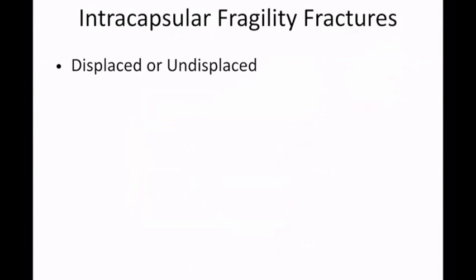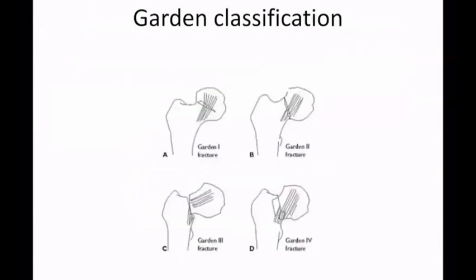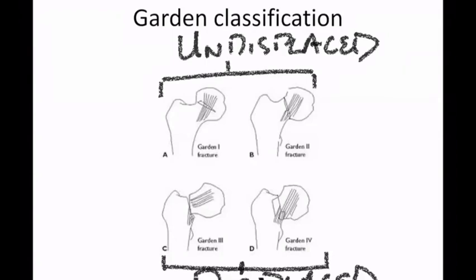The next question we need to ask ourselves is, are they displaced or undisplaced? One of the classification systems that we have for that is called the Garden classification. It's something that you need to be aware of. And again, this follows and often is descriptive of the trabecular patterns that we spoke about before. So you have A and B, where A is an incomplete fracture, B is a complete fracture, undisplaced. C is a complete fracture with the trabecular patterns disturbed, and D is a complete fracture that is completely displaced, where the head basically has no relation to the neck. It's not entirely that useful a classification and can be simplified into simply displaced or undisplaced.